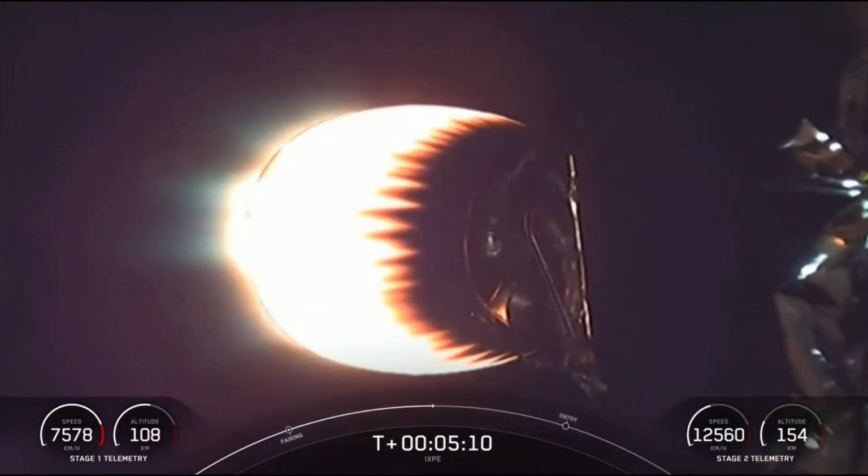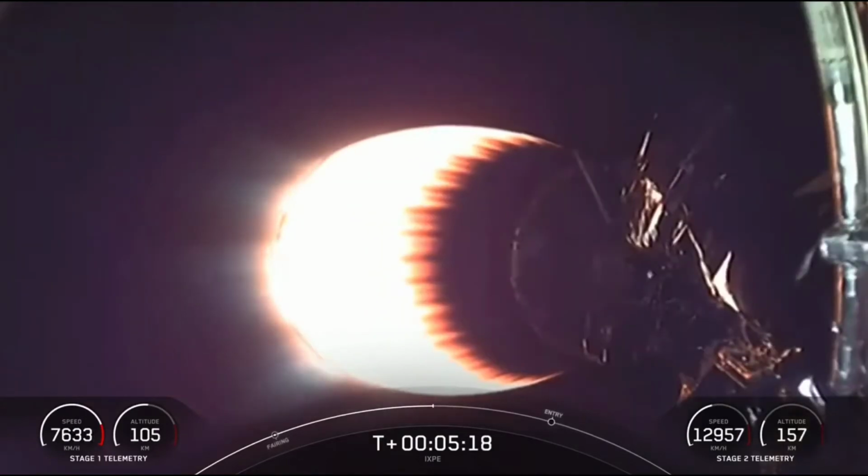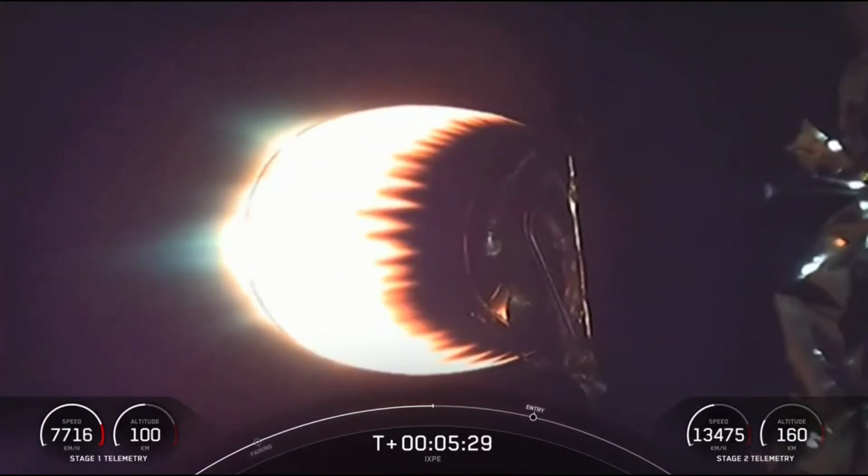Now, during the entry burn, we'll relight 3 of the Merlin 1D engines on the first stage. That'll start with the center engine, followed shortly after by 2 of the side engines. That'll slow down the vehicle as we pass back into Earth's atmosphere, and we need to slow down on the first stage to reduce the entry forces, which helps us recover and reuse that first stage.